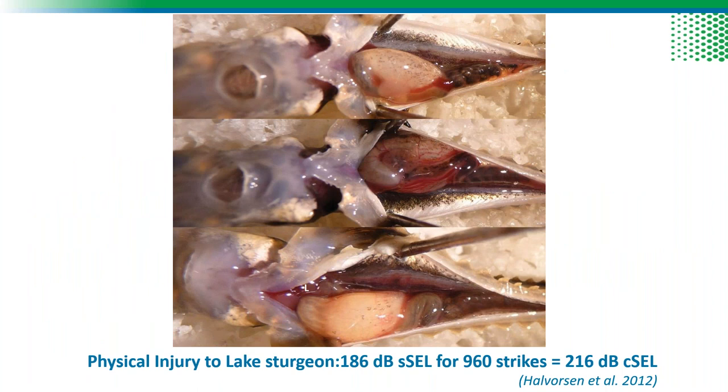So this picture here shows injuries that occurred in fishes that were exposed to simulated pile driving noise in a laboratory setting. Obviously the animals were sacrificed and cut open, but you can see the various forms of hemorrhaging on these fishes' organs. These species all had swim bladders, which is a buoyancy control organ that's filled with gas inside the fish. In fishes with swim bladders, loud noise can cause a swim bladder to actually vibrate inside the fish, and then that swim bladder rubs up against the other organs within the body cavity and results in injury.